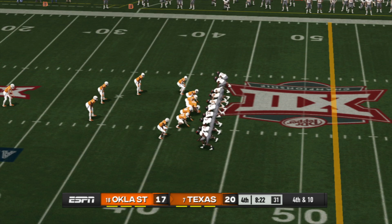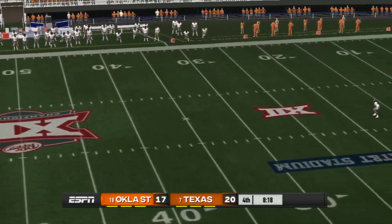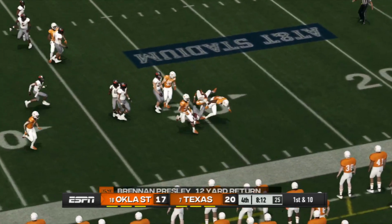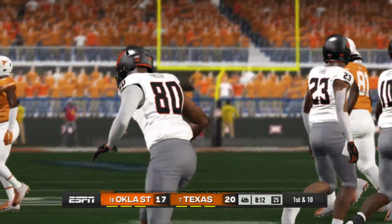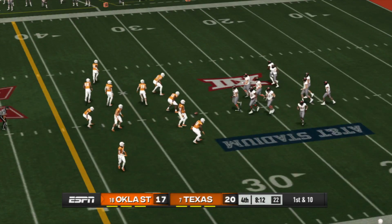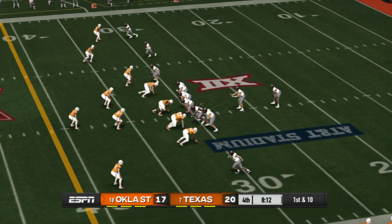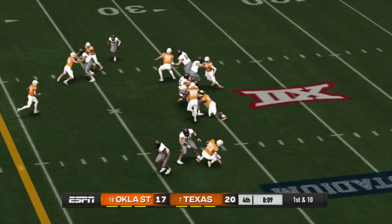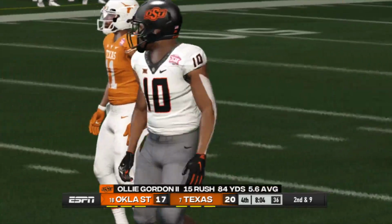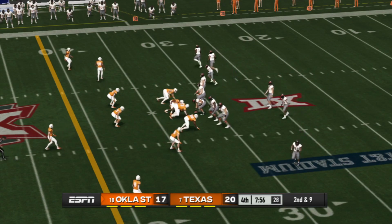Everybody up close. It looks like they're coming after this kick. Fielded at the 19. And he's tackled at the 31-yard line. You know this is a real crucial time in the game. It could still go either way. It to the 32-yard line. Second and nine. Ball on the 32-yard line.